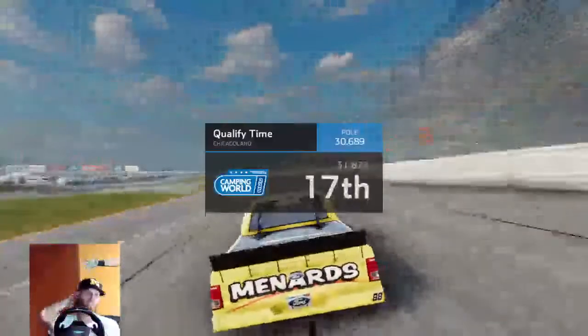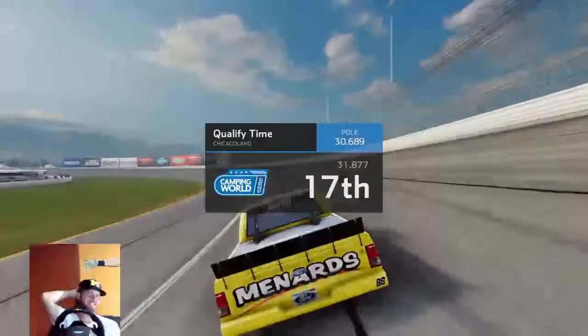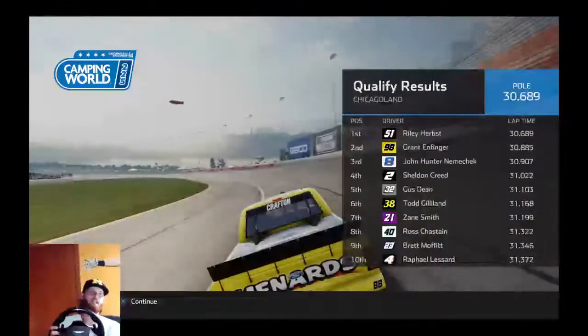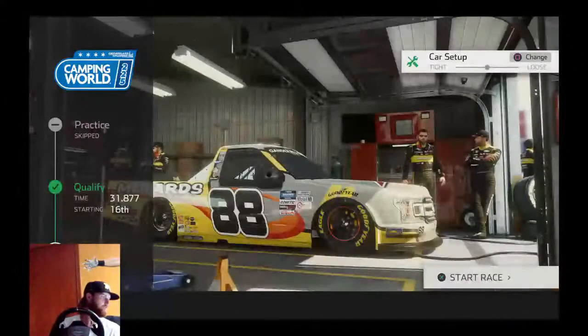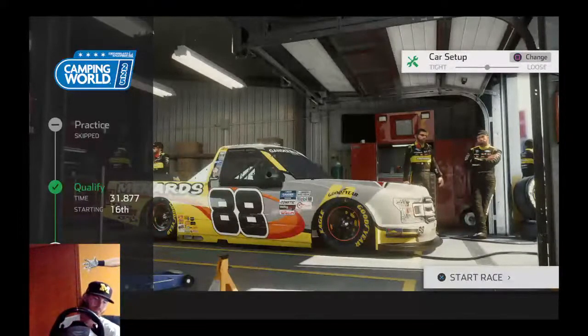31.877, 17th in qualifying, so it looks like Crafton will be starting about mid-pack. 30.689 was the pole time for today. And Riley Herbst has qualified on the pole. Maybe he could get his first win of the season. Looks like we got at least one driver going to the rear of the field for the start of today's race. So here we go.